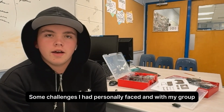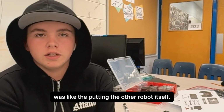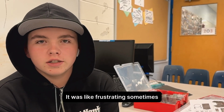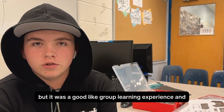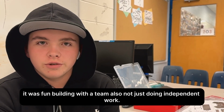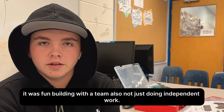Some challenges I had personally faced, and with my group, was putting together the robot itself. It was frustrating sometimes, but it was a good group learning experience, and it was fun building with a team also, not just doing independent work.